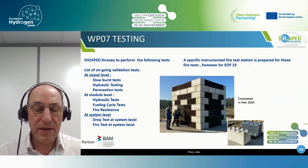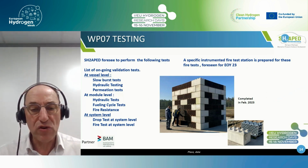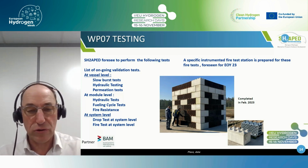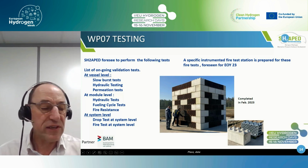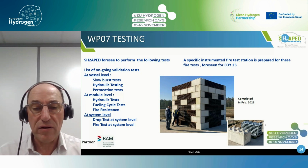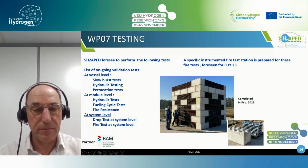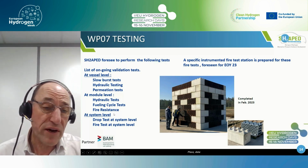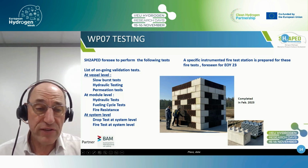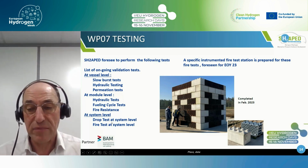Mainly, BAM in Germany has prepared a specific installation for allowing to have an engulfing fire for such a shape. And you see that it's a very original design with concrete blocks, but also metallic blocks allowing the venting, the gas escape, and allowing to resist in case of burst of the system. This is all the validations that we will perform, not only fire test, but also slow burst, hydraulic test, permeation test, and some drop test at system level.